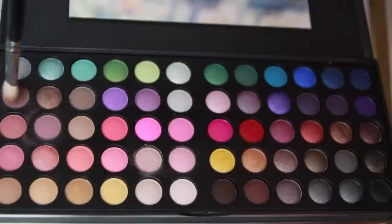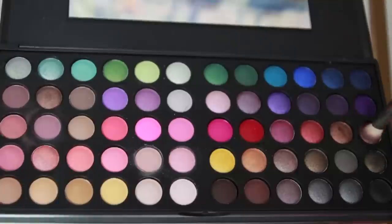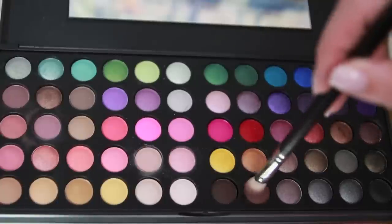up to the crease. For my crease, I'm combining 2 of these purple tones on my MAC 217 brush, and I'm working it across my entire crease in back and forth motions, blending it out until the colors fade together without a harsh line. Using the same brush, I'm adding in some of this darker metallic wine color to the outer corner, placing the color in the corner, and then pulling it in with my brush across the outer half of the crease, and then just blending away until it blends with the other colors.